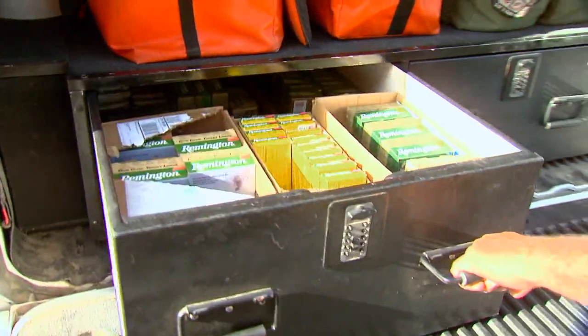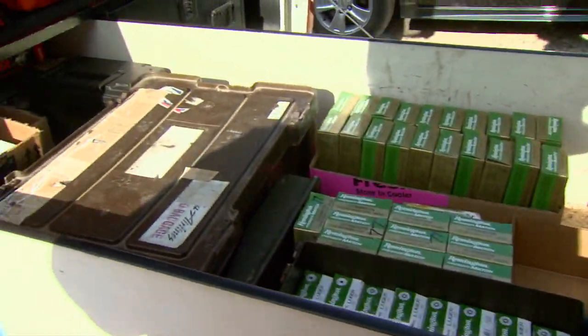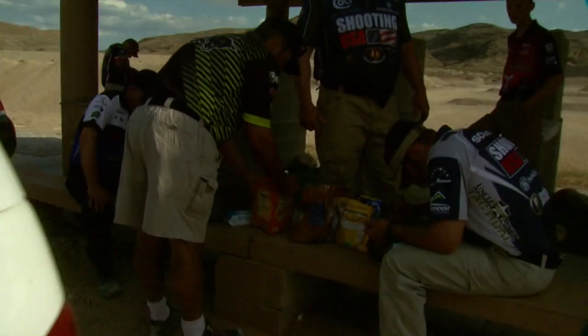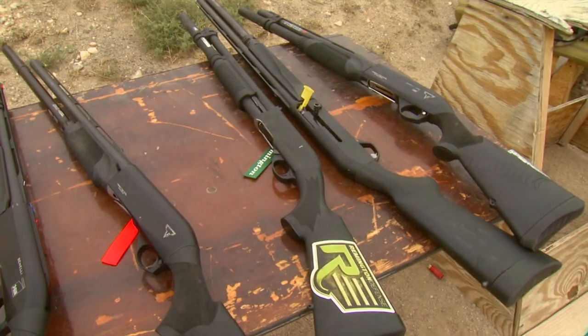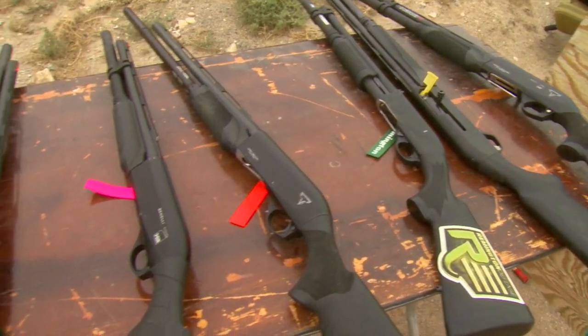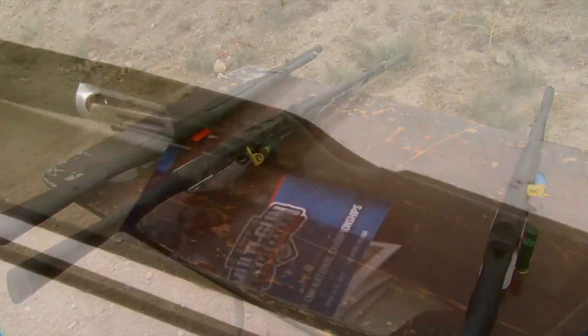It's like going to a sporting goods show. He just pulls out these big drawers. It's got big compartments and this and that in there, and what we don't have, he's usually got. I know where he keeps his snacks and his cooler. You can't even begin to imagine how important it is to have somebody who's willing to drive to the match and bring all the tools and bring all of the cleaning equipment and bring all of the ammo. It just makes it so much easier.